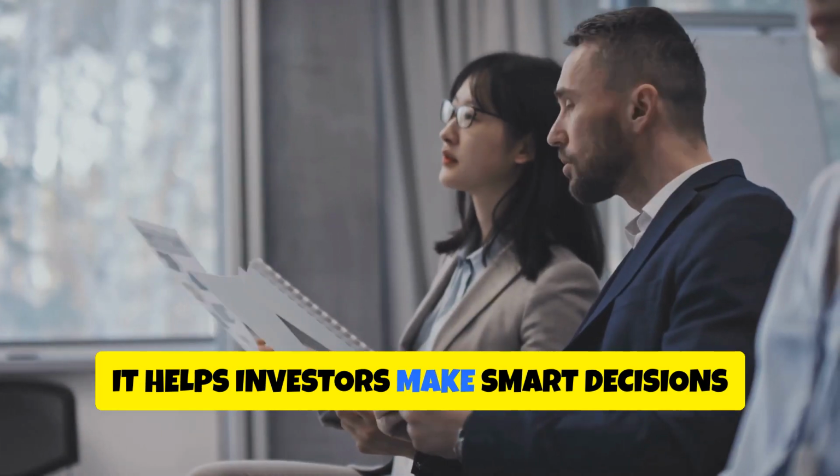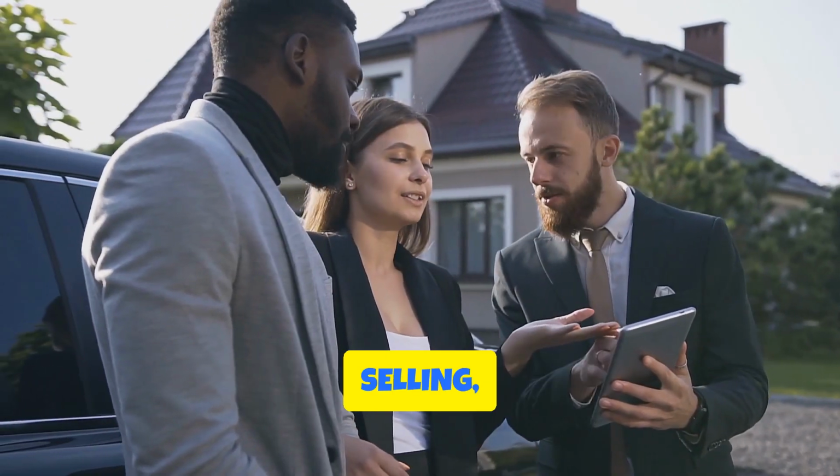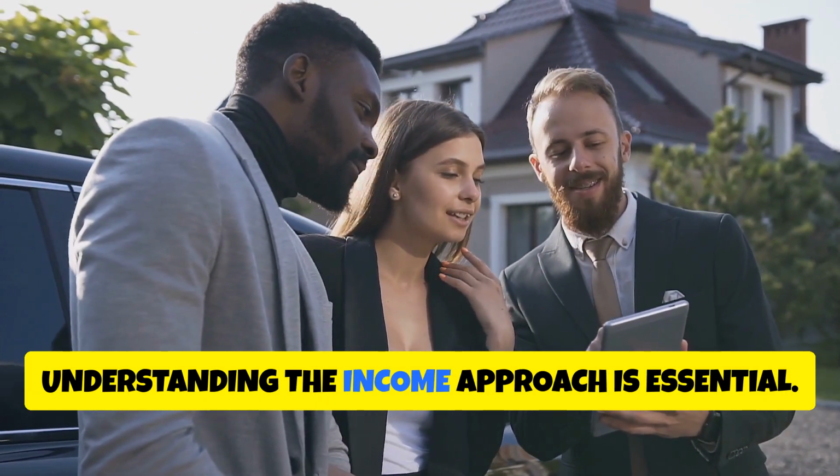It helps investors make smart decisions and avoid overpaying. Whether you're buying, selling, or just curious about property values, understanding the income approach is essential.